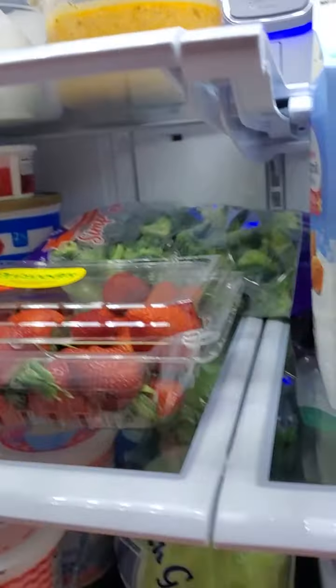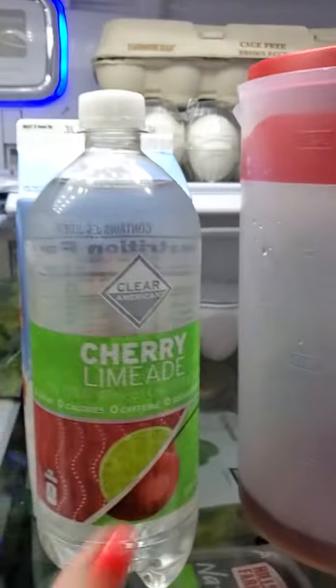The eggs on the top, the cage-free, those are homegrown eggs from one of Marty's good childhood friends, and then underneath is just from Costco.